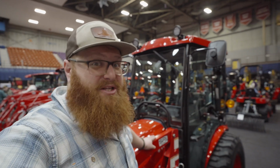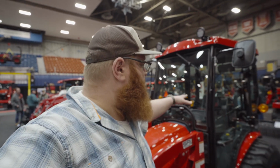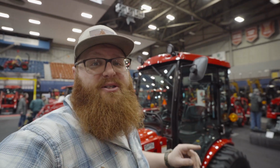And if you're looking at that T25 and you're like, well, I don't really want an open station, it is available with a cab. $23.5 on this one, tractor, cab, and loader. Again, you've got heat standard on this thing, which is pretty cool. You do have Bluetooth speakers inside as well.